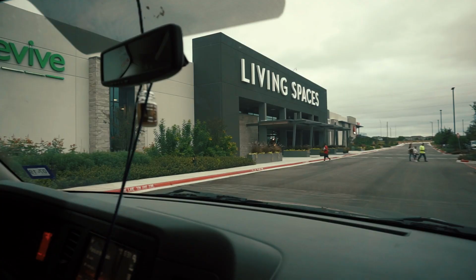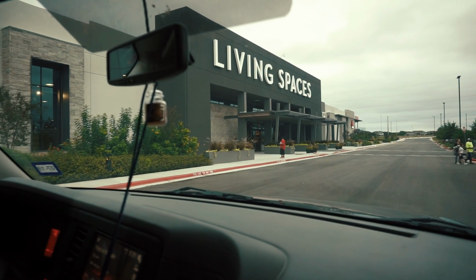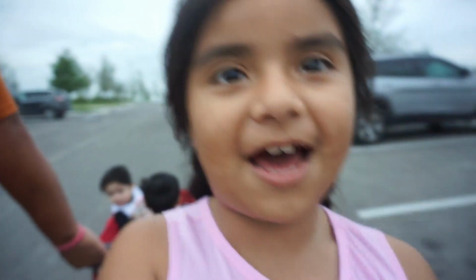We're going to be doing that. We'll probably be going to a couple of different spots, and we'll be getting some new furniture, guys. Finally at Living Spaces. Now we're just walking to get in.